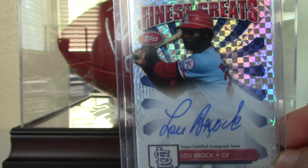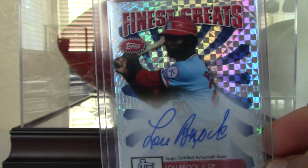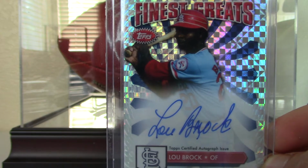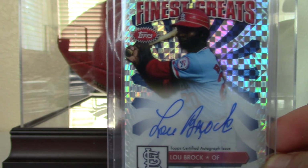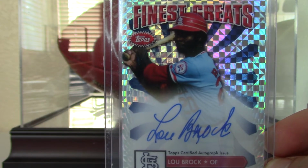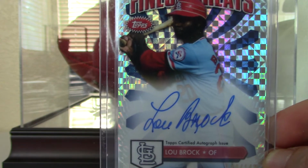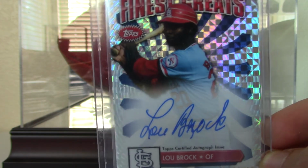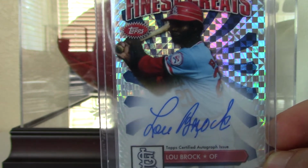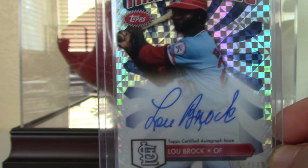This is the X-Fractor variation. Lou Brock. These are numbered at 149. Everybody says, Brett, do the set, and I say it's impossible, because Topps Finest has a deal where they'll make several different variations of a set and only put certain players in certain variations. Like Sandy Koufax, Bo Jackson, and Ken Griffey Jr. are all in this set, but they don't have the X-Fractor variations, to the best of my knowledge. I've never seen them.